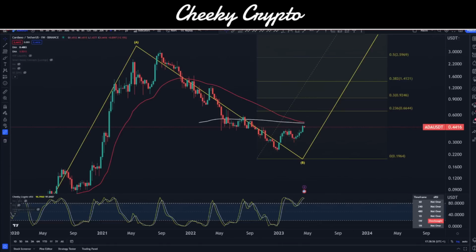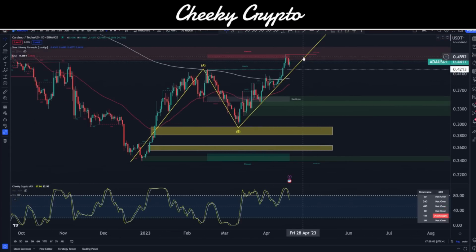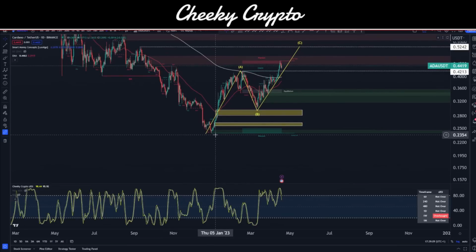Now, the big question, the question that we need to think about, is the bottom in for Cardano's ADA? And the further this pushes upwards, the increase in possibility that it is. I'm not going to say that it categorically can stay above this area. It is a strong low at the moment, but that can change.